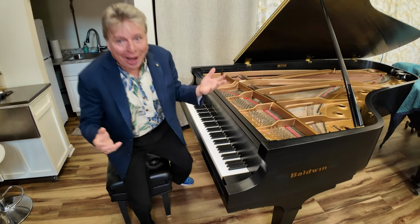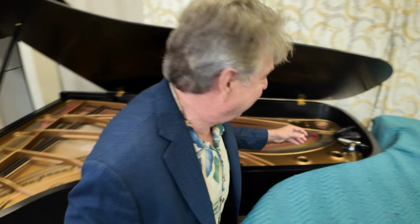Another flavor, another sound. Interesting. They're really different from one another, aren't they? Both beautiful in their own ways.